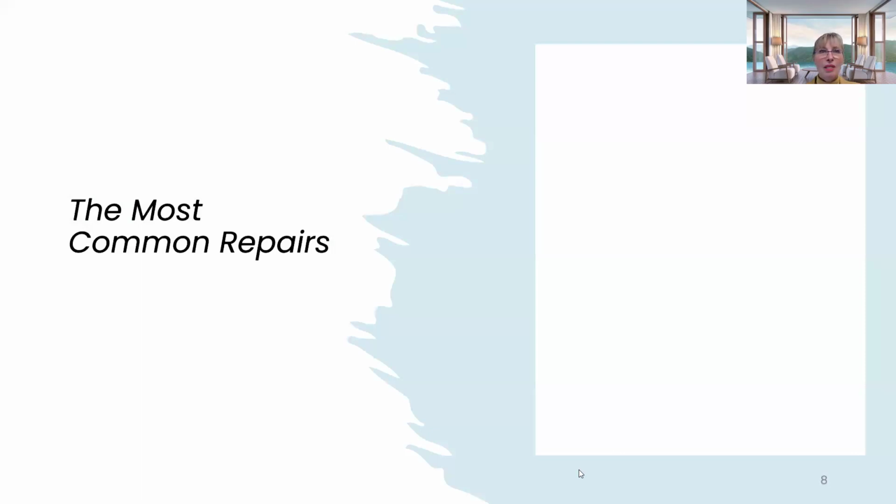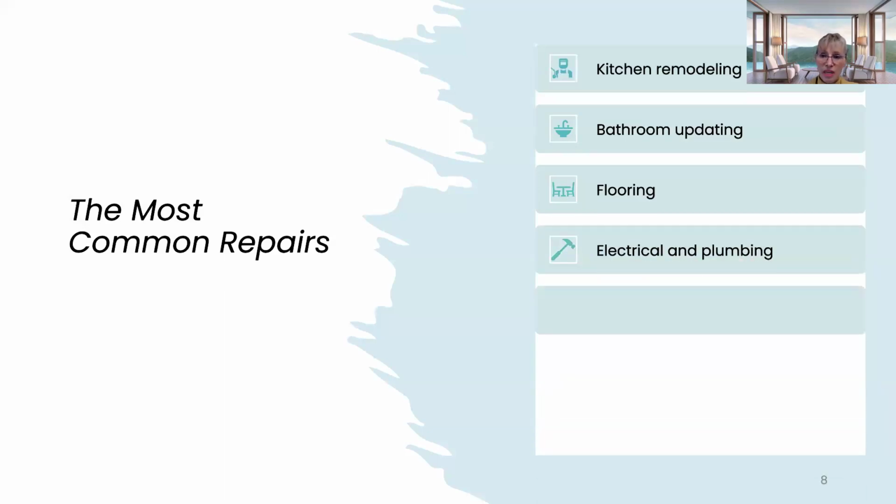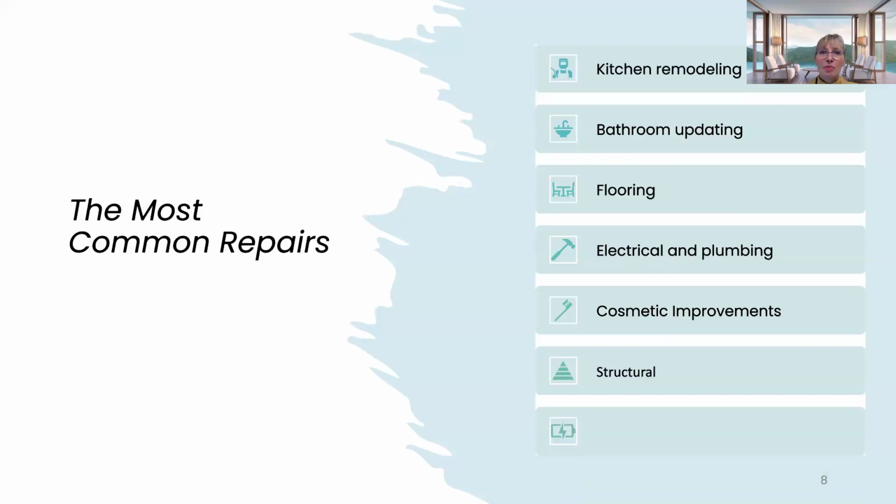I just want to make sure that you guys can see what is on the screen in terms of the most common repairs, which are kitchen remodeling, bathroom remodeling, flooring, updating of electrical and plumbing. There are cosmetic improvements. Sometimes there's structural, and sometimes there's outdoor living spaces or energy efficiency and things like that. All these things are allowed.